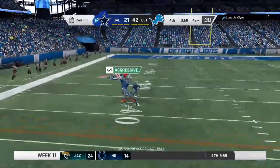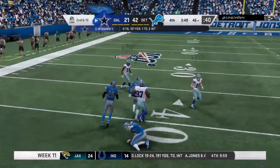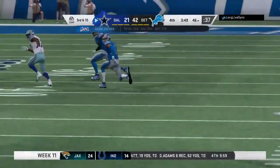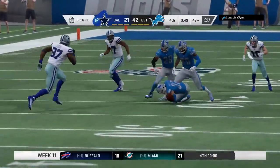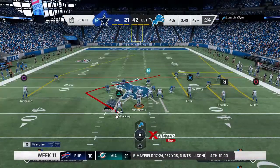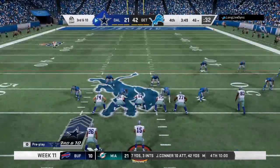To throw on 2nd and 10. Minshew, and that one almost intercepted. Far too loose with the football here. Nearly a 4th pick, and it's 3rd down. The Cowboys on 3rd down. They've only converted once in 4 tries. This is 3rd and 10.